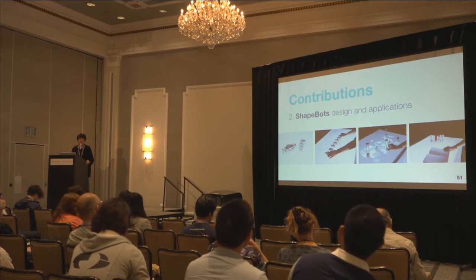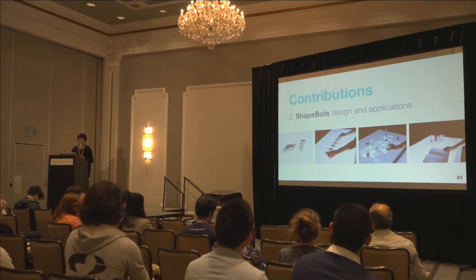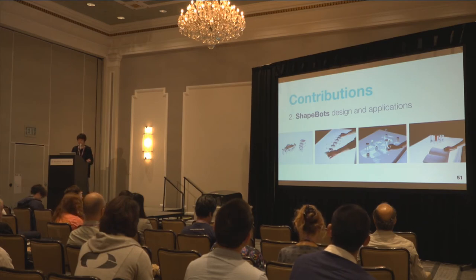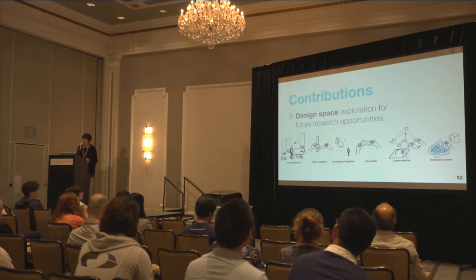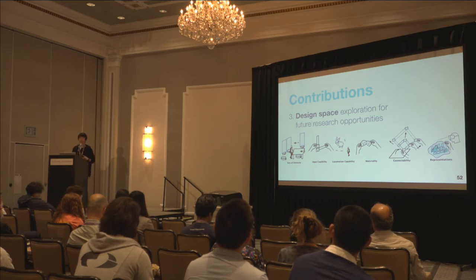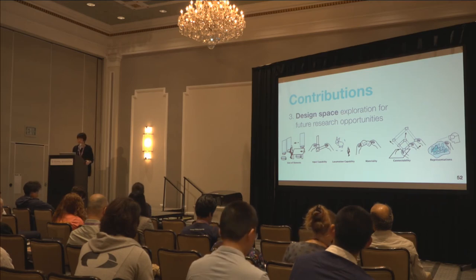The technical contribution of ShapeBots is a novel linear actuator that expands from 2 centimeters to 20 centimeters. By leveraging this capability, we explore different applications. And finally, we explore the design space for future research opportunities. Again, this is only a single instantiation, and we are very excited to explore more and to provide opportunity to the HCI community in general to explore more interesting application domains.